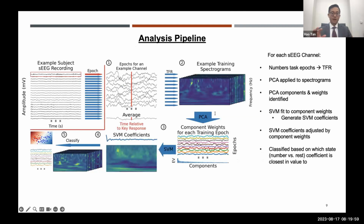And to really identify stereo EEG contact locations and electrophysiologic features of interest, we classified cortical activity captured during these number trials against the intertrial rest period. To do this, we used principal component analysis to dimensionally reduce the captured stereo EEG recordings before passing them into a support vector machine classifier.